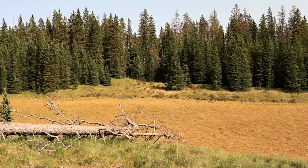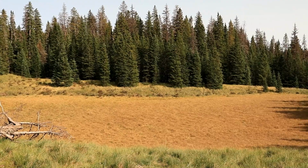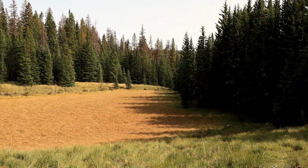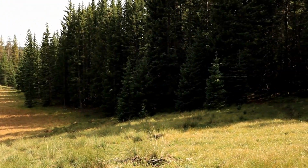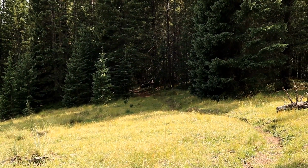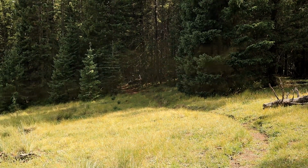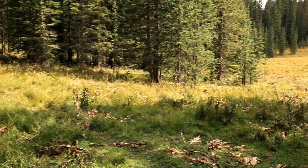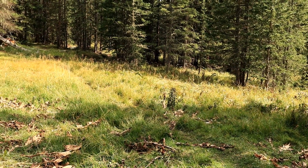Now there's a huge old meadow to the left. And there's one to the right through the trees as well. And we're kind of on a little hill. And the trail is going that way. Here is the meadow to my right. And the trail is heading across that way.